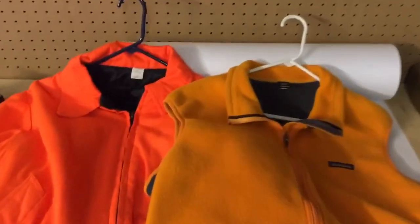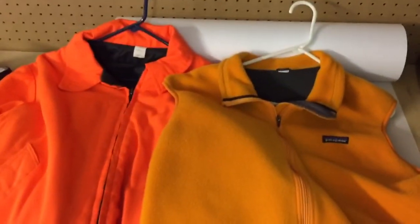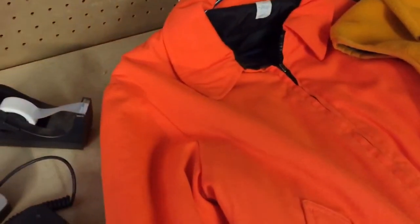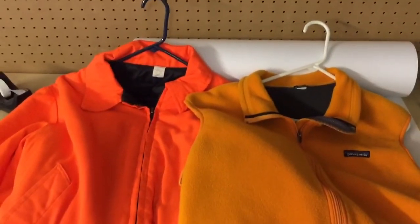These two orange jackets, actually this is a Patagonia vest, and it's like a bicycle vest. It has that pocket on the back. And then this is just a no-name blaze orange hunting coat. These both sold to the same person, which I've now learned is one of those purchasing companies. This one goes by the name of Sue Fong. It's out of San Jose, California. And the two jean jackets I sold earlier in the week also went there.